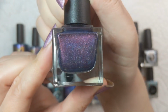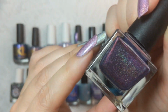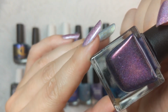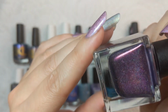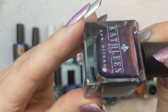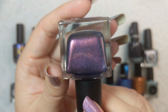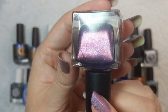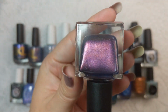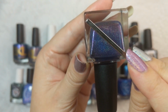It's loaded with holographic. I'm not sure how well that's coming across, but it is loaded with holographic, and holographic in different tones. I think I see some purple, like fuchsia holographic glitters in there as well. Plus it's got a shifting shimmer. It is beautiful just as is. So even if you don't like magnetic polishes, it is beautiful without that magnetic pull. But let's see what it looks like with the magnetic pull. Ooh.